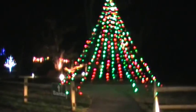We're gonna walk under here. We're going over here. That's a really big pole thing. I forgot what it's called. It says on there the North Pole? Yep, North Pole. Okay, cool. Santa. Santa Claus Lane.